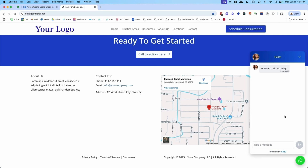It can answer questions right away. It can engage with these people. It can qualify them by asking questions that you set up for it to ask. And then it can actually book directly on your calendar, saving you a ton of time. So this is a pretty standard layout for our homepage, but these are the things that every homepage should have on it at a minimum.